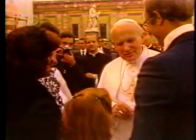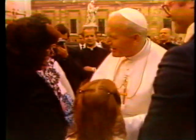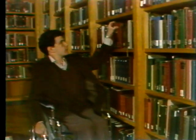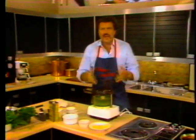Later in the program, we're going to attend an audience with Pope John Paul II in Vatican City. We're going to get a unique glimpse of the man who is the spiritual leader for millions of Roman Catholics around the world. In our PM Magazine department's Camilla Carr is going to show us London on the cheap. In our leisure department, film critic Chuck Rich reviews The Elephant Man. And in the home department, Chef Tell makes pesto sauce, a favorite with pasta dishes.